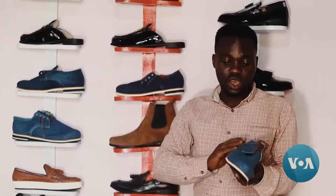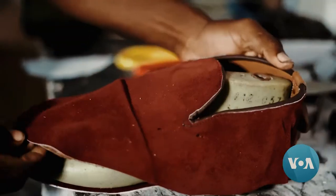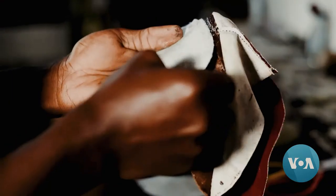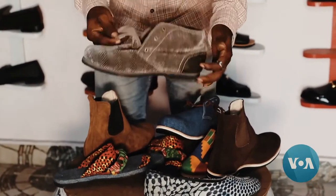Peter Anowi is a sustainable fashion innovator. He salvages waste textiles and used rubber from car tires to make shoes. Anowi says his sustainable shoes contain about 75 to 100% recycled materials.